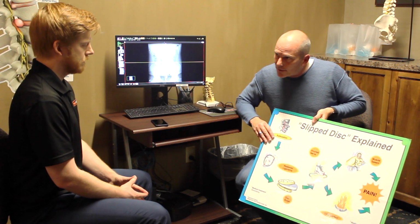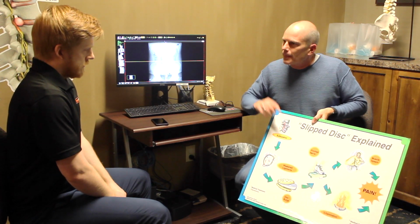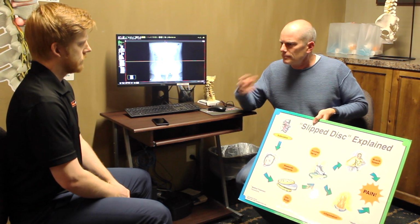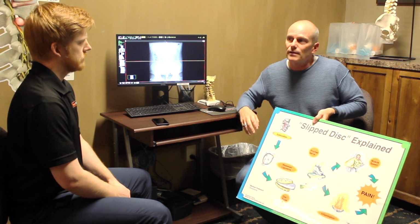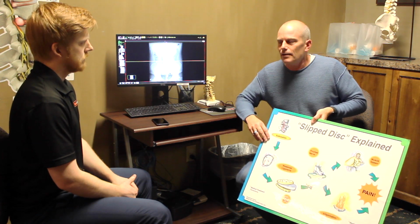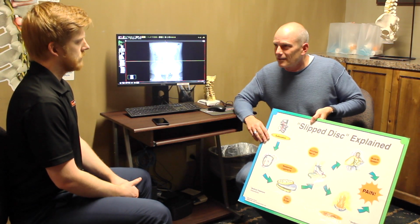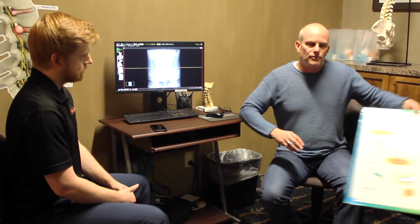Now, the challenge is it's not fast. Okay, we can't just take a bone, move it from position A to position B. It takes time. It's a little bit like straightening teeth. If we want to correct somebody's gap in their teeth, we can put braces on, but it's going to take months, if not years, to fix that. You're not going to be years. This is going to be months to get this right. So it's going to require you and I to become good friends. But we're going to get it done. Awesome.